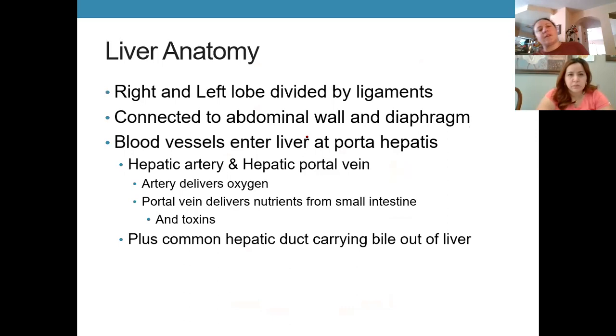Okay, so the liver is basically divided into two lobes by a couple of ligaments. And remember we talked about the peritoneum and stuff, and I mentioned the falciform ligament connecting the liver to the anterior portion of the abdominal wall. So it also divides it into two parts. And there are actually a couple of other lobes, but we're not going to worry about it for lecture.